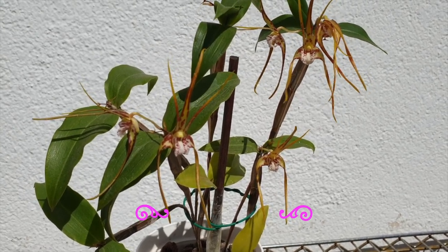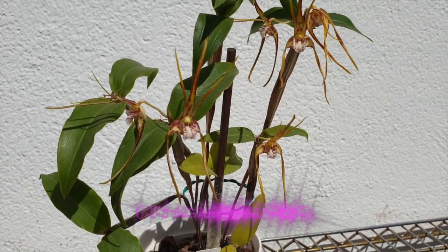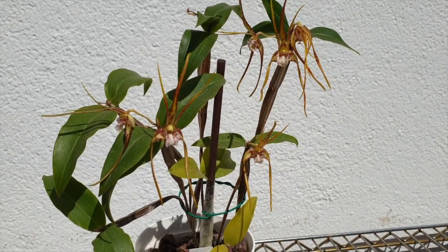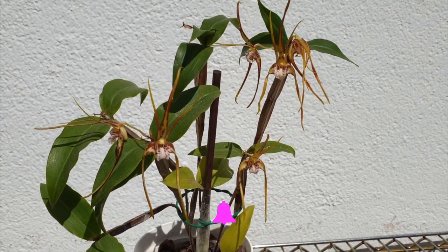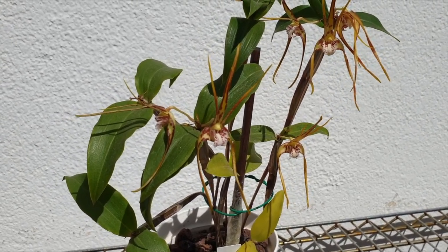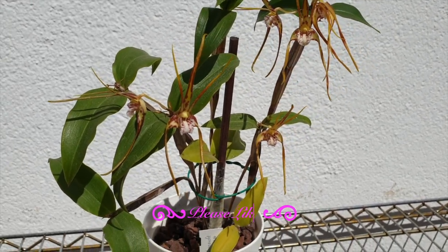Right now we are looking at the freshest bloom of a second flush that this orchid has produced in the year of 2020. It is now mid-May and this is a phenomenal orchid. So I want to go into it with a lot more detail than I normally would while geeking out over an orchid, because I find this a remarkable, beautiful orchid to have in a collection.